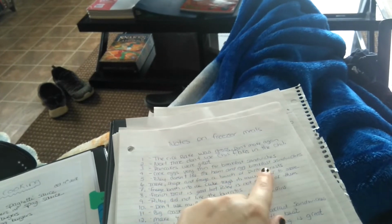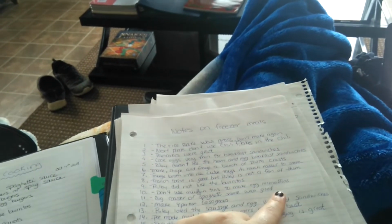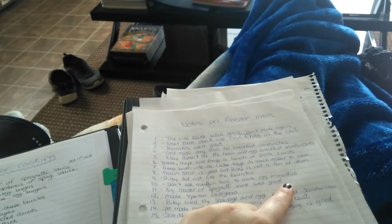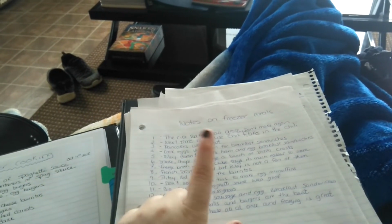So that was one of the notes that I made myself, was cook the eggs very thin for the breakfast sandwiches. Riley did not like the ham and egg breakfast sandwiches. He loved the sausage. He did not like the ham. It's like a sandwich ham. He did not like that.